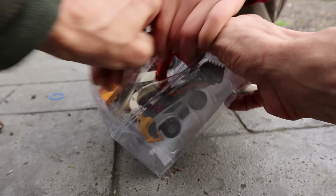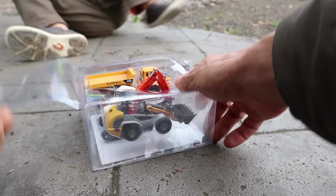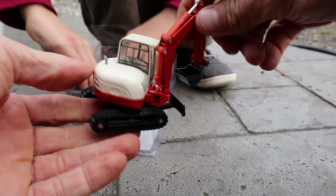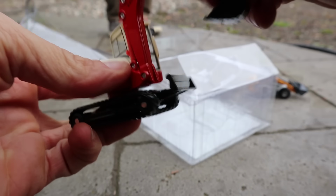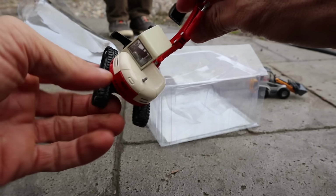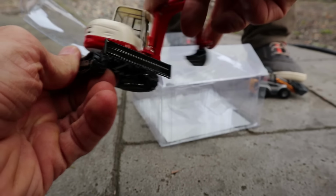You wanna open it? Don't hurt yourself. Oh my gosh, look at these, Axel. These are so cool. Wow. These are die-cast little construction trucks, you guys. See that? Oh my gosh, that is so cool. Look, it's got real track wheels, see? Dude, and does it spin around? It spins all the way around and around.